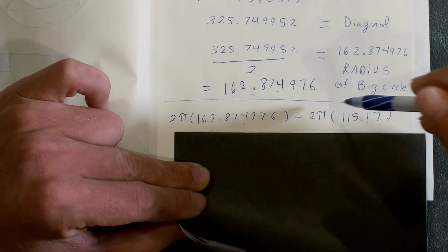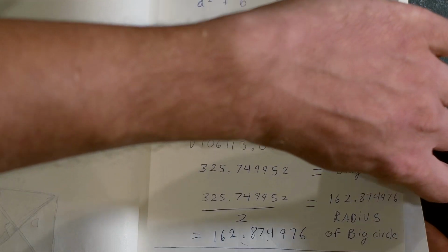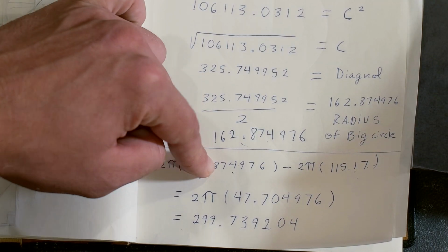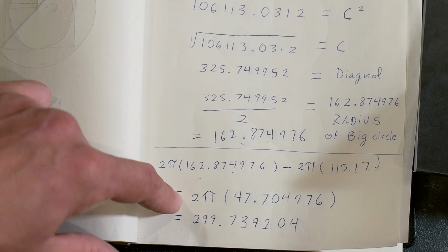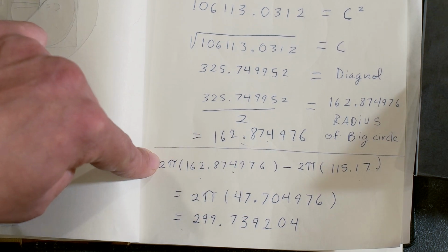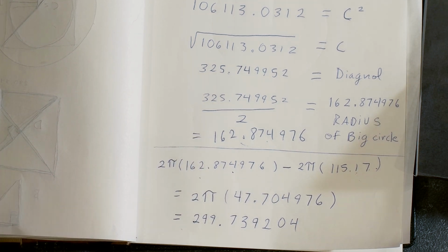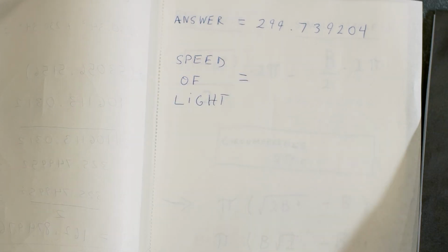Now, what I'm doing here is putting these values that we just got, the big radius and the small radius, into the 2 pi r circumference formula. So, in order to get the difference of the circumference, we basically have 2 pi times the radius of the big circle minus 2 pi times the radius of the small circle, which comes out to 2 pi times 47.704976, since we're just extracting the 2 pi from both sides. And that ends up equaling 299.739204. So there's our answer.